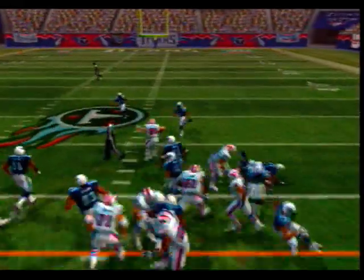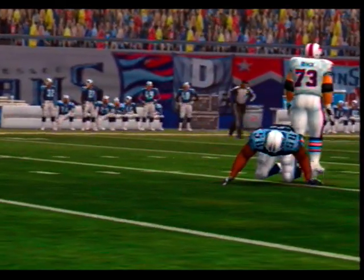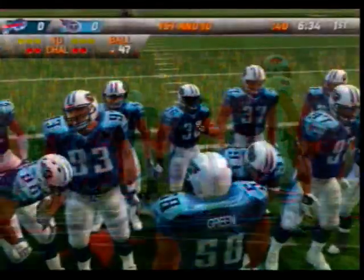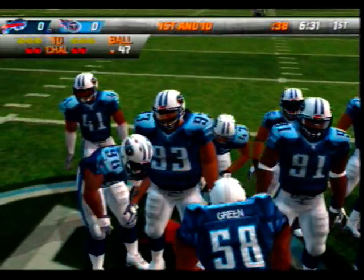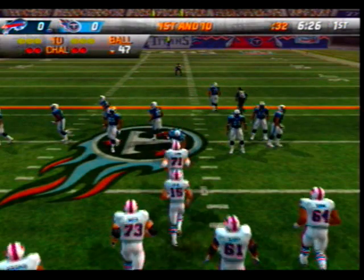Hand it off. Kelly is there for the tackle at the 47-yard line. Good gain on the ground gives them what they needed for a first. And that's just good running. They sent a couple of blitzers in to try and stop him in the backfield, but he just broke free and got past the sticks for a first down. Ball right around midfield.